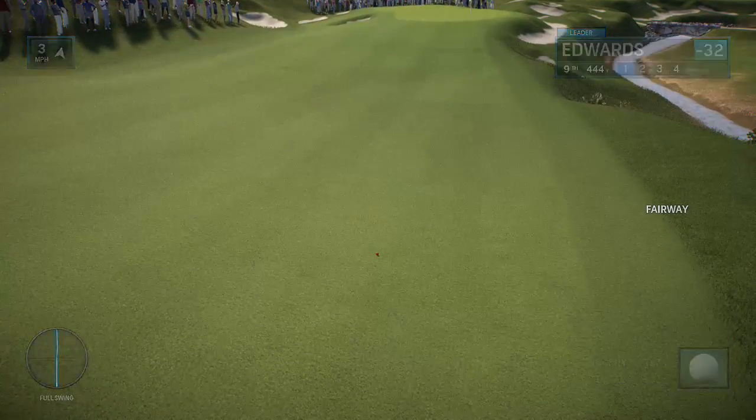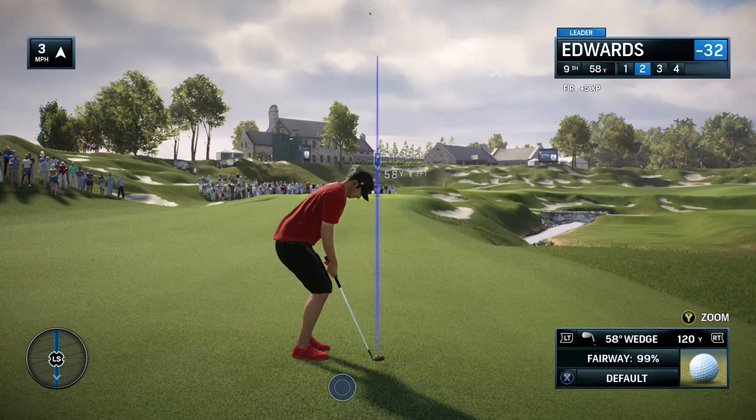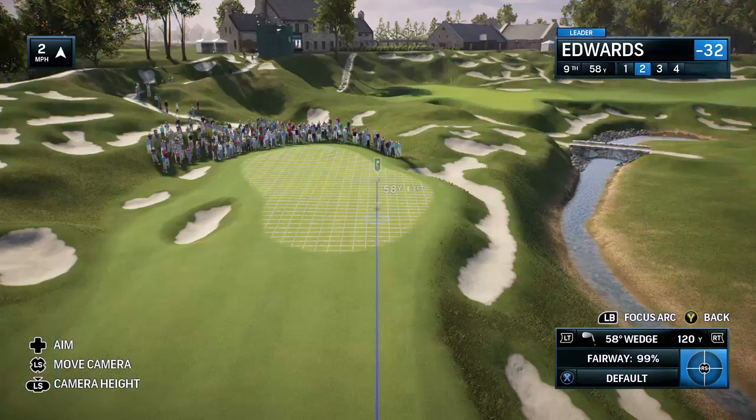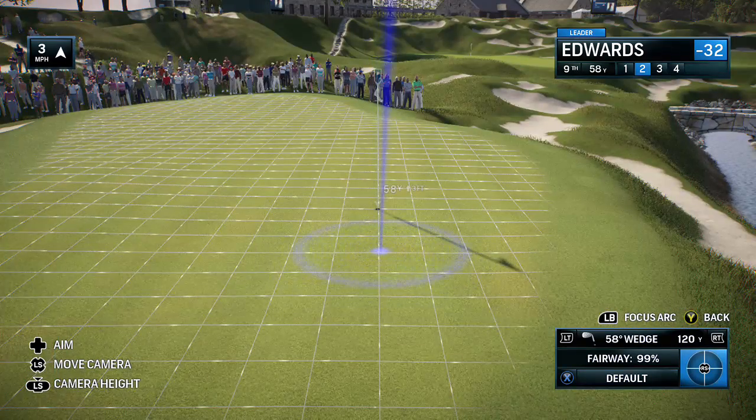That's a ginormous tee shot. Frank, really good chance from this position to make a birdie. Yeah, really the only thing he's looking at right now is the flag. This is a green light special.